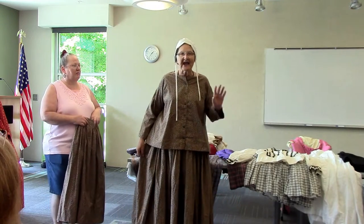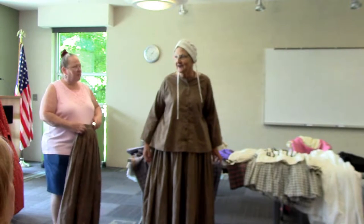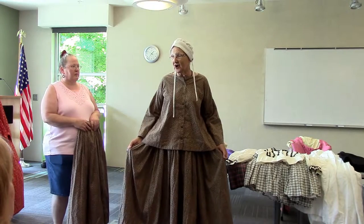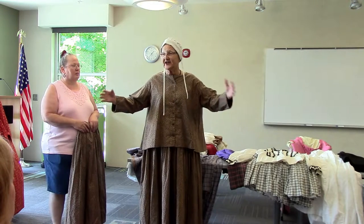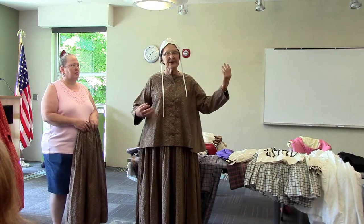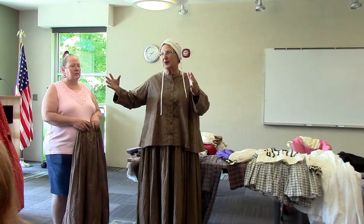Now, I have a picture of a barn loom. I would love to own it, but the lady wanted way too much for it. But anyway, it was a huge loom that sat in the barn that they wove their clothing fabric on. I do have a loom that is 32 inches wide that I could wind and weave fabric to make clothing for myself. So even though they could buy fabric and it would come up the river on very large boats, it would only be probably 30, 32, 36 inches at the most wide.